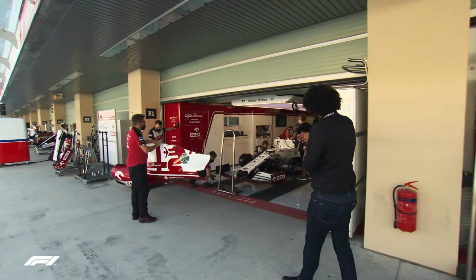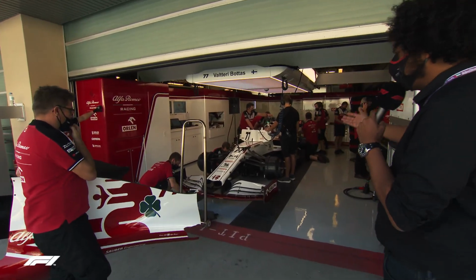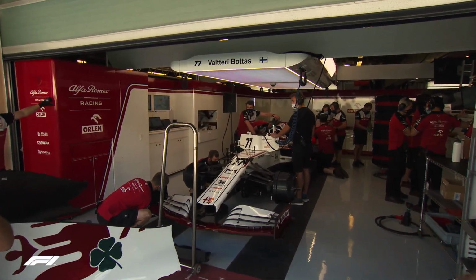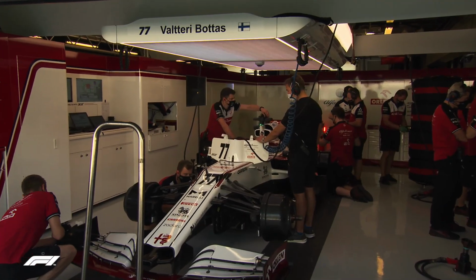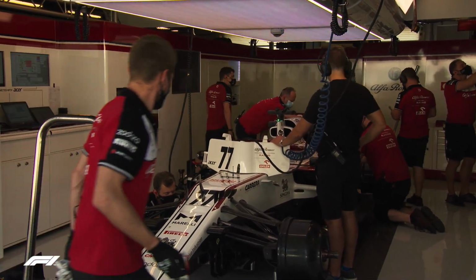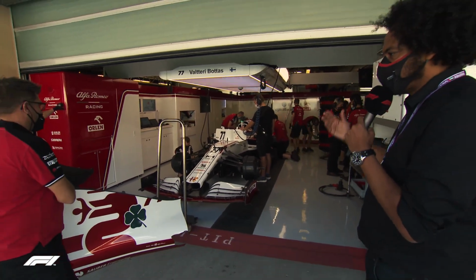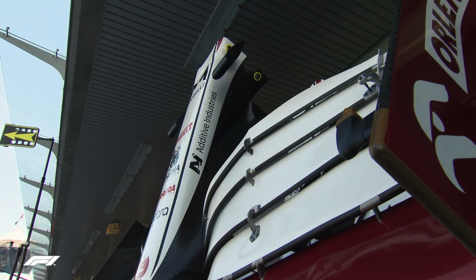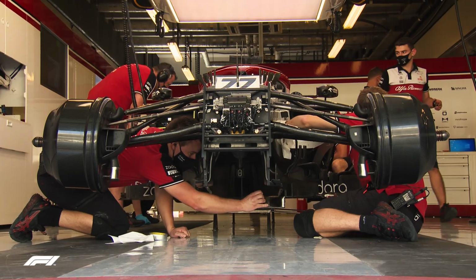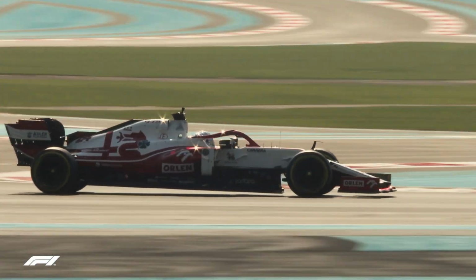But down here, car 7 is no longer an Alfa Romeo, but car 77 is. Valtteri Bottas is getting his first taste with the Sauber Engineering-built Alfa Romeo C38. That's right, I didn't get that wrong. This is a 2019 Alfa Romeo, the first of the current generation of Alfa Romeos, but it's still built by Sauber, and sometimes I still do call them Sauber. It's Sauber Engineering who built the cars, Alfa Romeo who raced them.